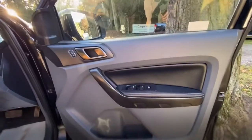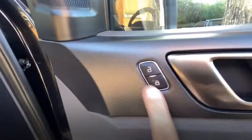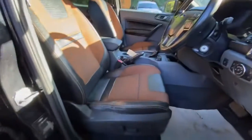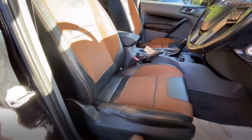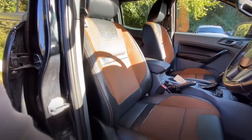Right, so driver's side door card, nice and clean. There's no damage I can see. Got the sun right in my eye. No, it's nice and clean. There's no damage. On the armrest, you've got your 4 electric windows and your window lock. Up above is your central locking, and it works fine. Driver's seat is fully electric. It goes forwards, backwards. You can bring the nose up, you can bring the base up and down, and the backrest will go forwards and backwards as well.